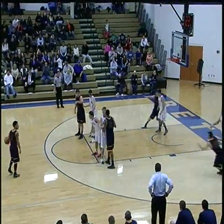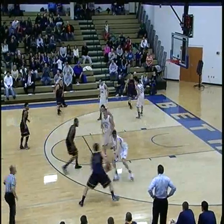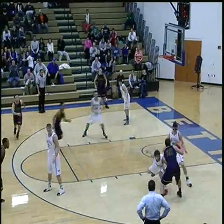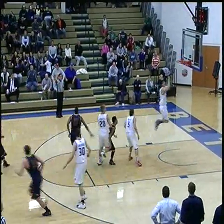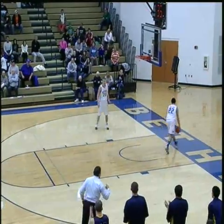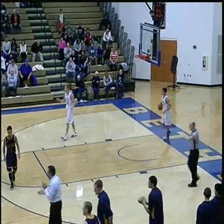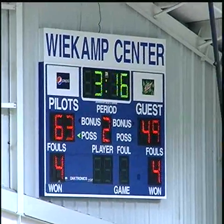Riley, double stack offense here. Left and right elbows. Right side now to Stafford. Stafford drives baseline. Nice cutoff that time by Ryan Wasink. Back out to the top now to Chris Roberts. His shot on the way, good from three. 63-49. Timeout Marian University with 3 minutes and 16 seconds to go in regulation. That is Marian's final timeout.